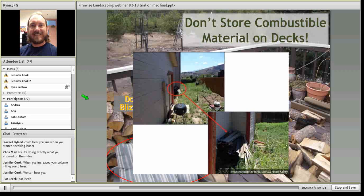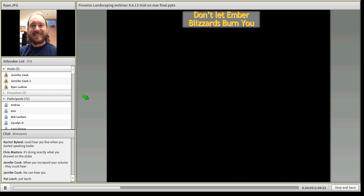So here's some other pictures. This is an example from Waldo showing just a simple firewood pile, a little scrap lumber pile stored up against the house. That pile could catch those embers, ignite the pile, and then the house is off to the races.